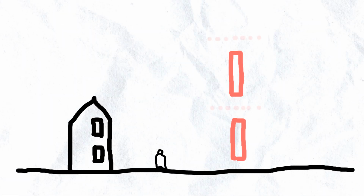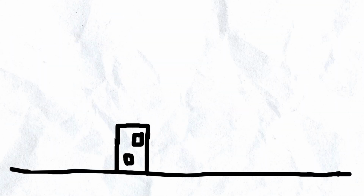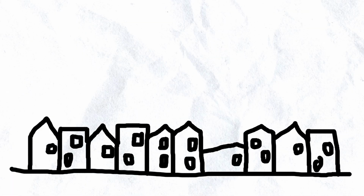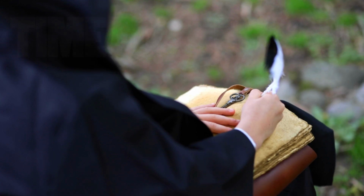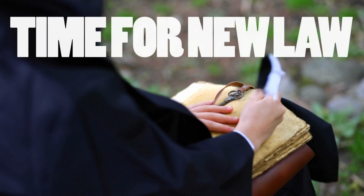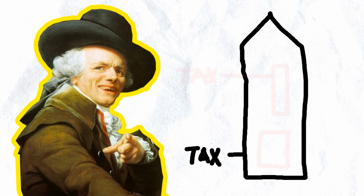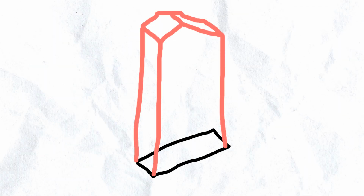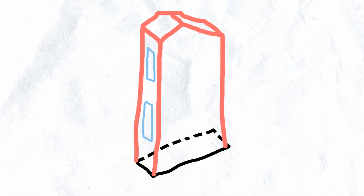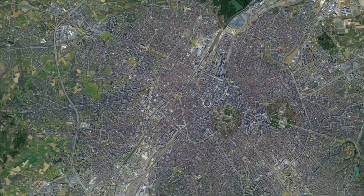Taller windows meant taller ceilings, in other words, taller buildings. Therefore, small building plots typical for the urban fabric started to vertically expand by preserving the traditional number of floors. The authorities decided to regulate this informal vertical growth by regulating the root cause, and next to the property-based tax, a tax for windows and doors was respectively added. Optimal housing investment meant a narrow building plot with tall light-catching windows. This principle, in fact, drove the urban planning of Brussels.